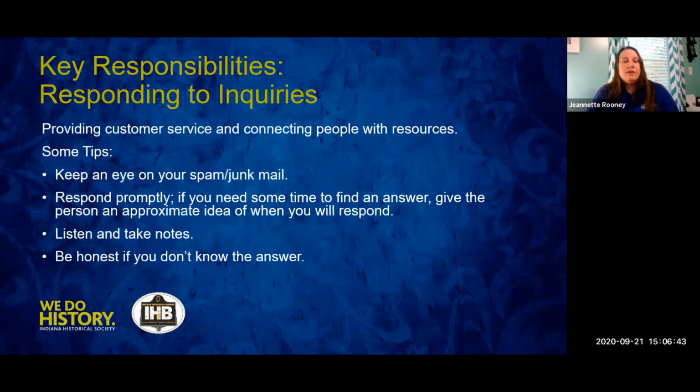Now, even if something looks legitimate, you still want to be careful. I don't suggest clicking on any links or opening any attachments unless you're absolutely sure they're from a reliable source or a correct individual. And respond promptly to all inquiries. If you need some time to find the answer, it's perfectly fine. Just give the person an approximate idea of how long it will take you to get back to them.